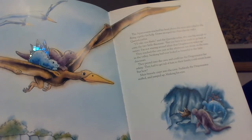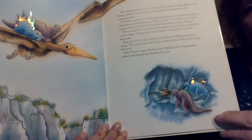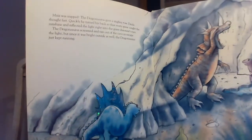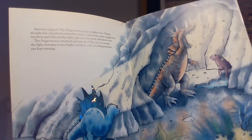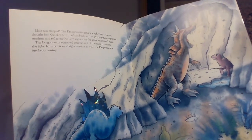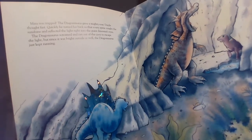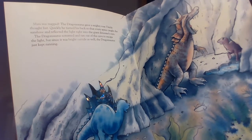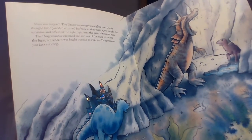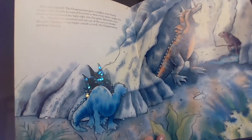Suddenly, the Dragonsaurus sniffed and jumped up, blinking his eyes. Uh-oh. This could be a problem. Maya was trapped. Uh-oh. The Dragonsaurus gave a mighty roar. Dazzle thought fast. Quickly, he turned his back so every spine caught the sunshine and reflected the light right into the giant dinosaur's eyes. The Dragonsaurus screamed and ran out of the cave to escape the light, but since it was bright outside as well, the Dragonsaurus just kept running. Yay, Dazzle!